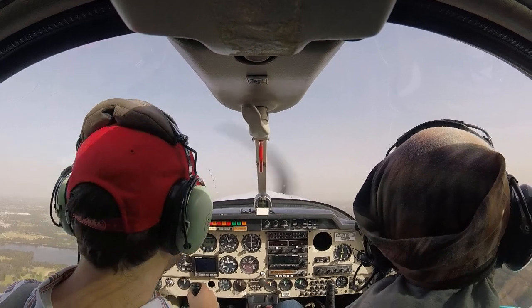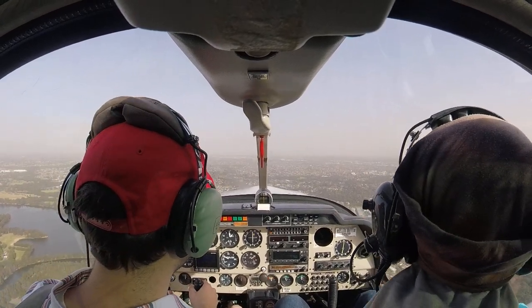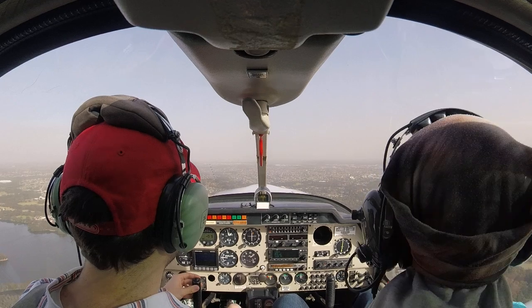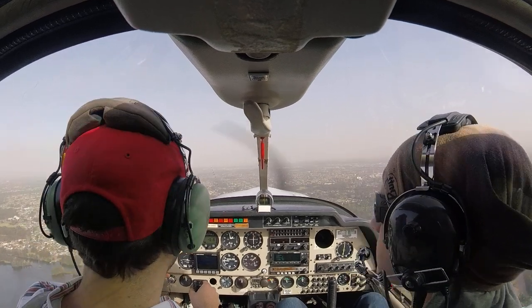Foxtrot November, for glide approach. Uniform November Romeo, runway left, clear, touch and go. Runway left, uniform November Romeo. Foxtrot Yankee, runway right, clear to take off. Clear to take off, runway right, Foxtrot Yankee.